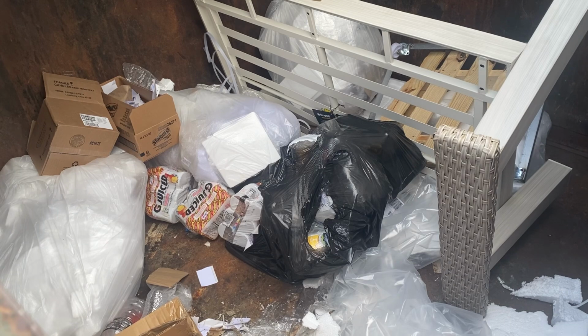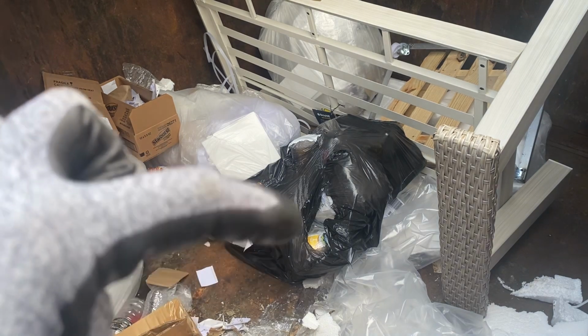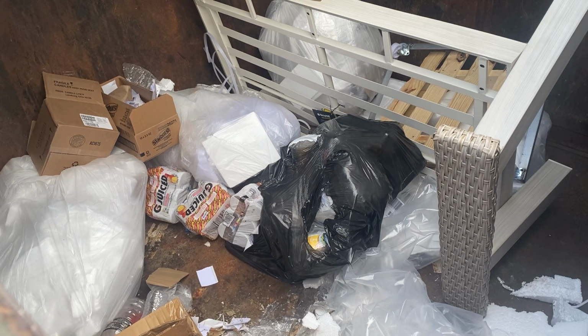I got the majority of what I can, and I'm gonna go skedaddle because it is operating hours. So I will leave three, and I think there's two more down here where you can't see, for other divers. I was beaten to this dumpster yesterday, so I know there are other divers.